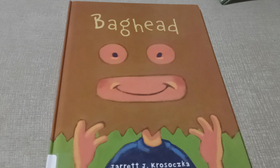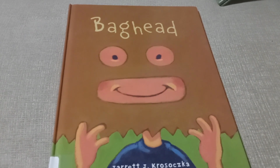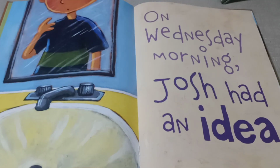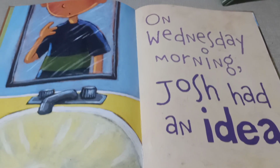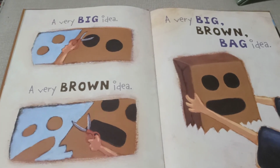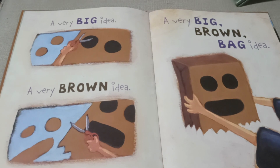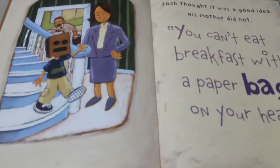Our next book is called Bag Head, and this is by Jared Krokoschka. On Wednesday morning, Josh had an idea. A very big idea, a very brown idea, a very big brown bag idea. Josh thought it was a good idea.